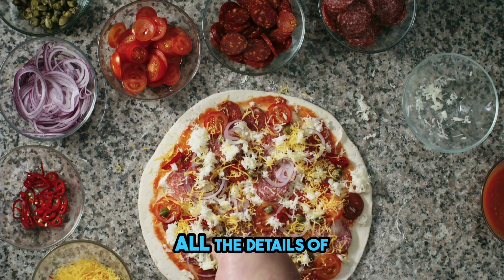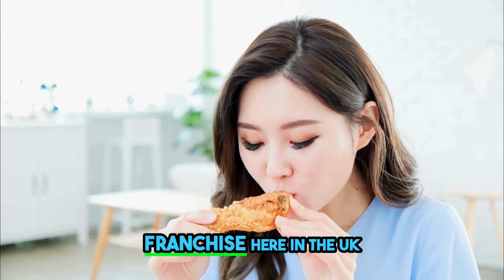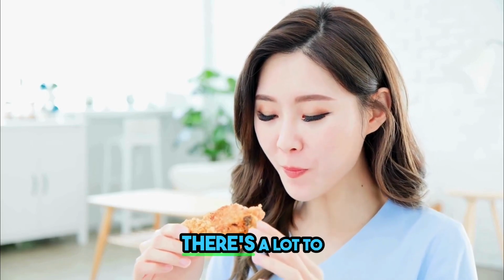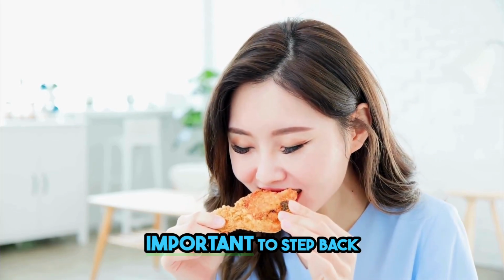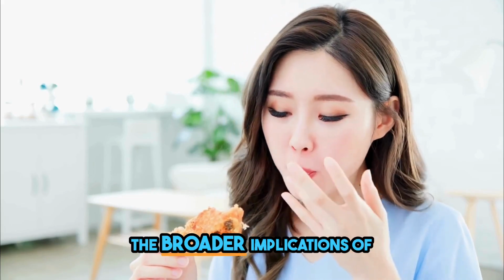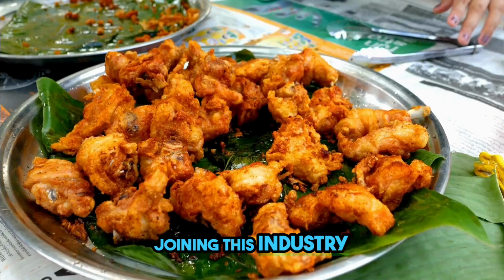Welcome back to the deep dive. We've been digging into all the details of opening a fast food franchise here in the UK, and I gotta say, it's a lot to process. Yeah, there's a lot to think about. But I think it's important to step back now and look at the bigger picture. What are some of the broader implications of joining this industry?